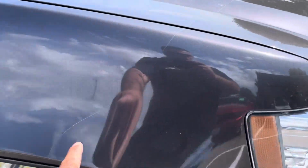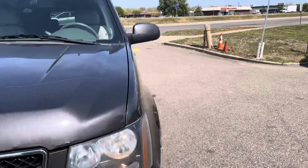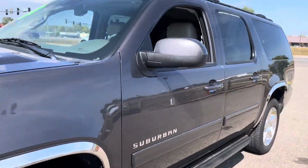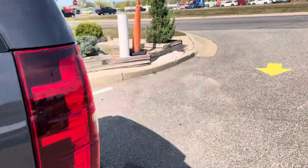Right here, as you can see, it comes into the fender. It's kind of hard to see, but there's a line right here that protects it against rock chips and bugs and things of that nature. The body alongside is extremely clean. Let's start on in the back area.